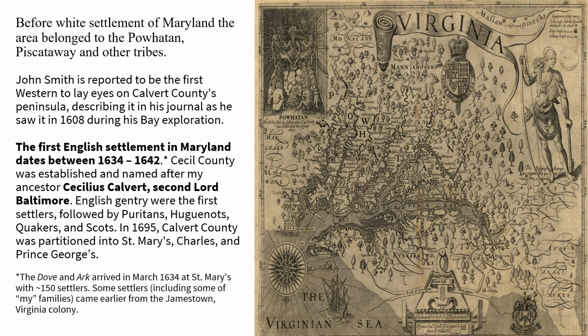It's also interesting to note that many of the Virginians were unhappy, and prominent Virginian leaders fought against the granting and continuance of the Maryland colony to their north. They felt it was something of an infringement on their rights to that property when Lord Baltimore was granted his charter.